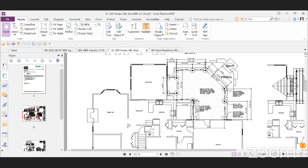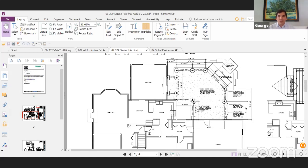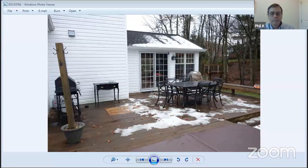Christie? Phil, if Harry stops sharing, you can share your screen. If they're on your computer, you can share your screen just like Harry is. If Harry stops, you can start. I'm working on pulling them up here. Okay. What do I do to share the screen here? Down at the bottom. You see share screen? Yeah. You have that? Yes, we do.